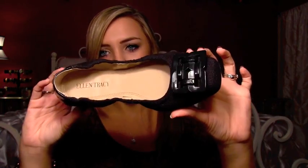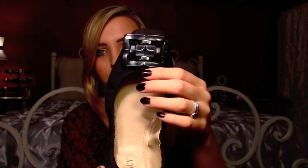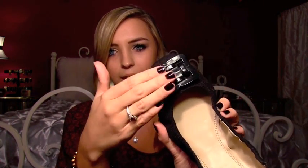And I also want to mention a pair of shoes that I got that I don't really like that much. These are by Ellen Tracy. They are just some black flats with a big emblem on the front. I feel like this was really similar to the Tory Burch flats, which is probably why I was drawn to these, because I love big things on the toe. And I really liked what they were made out of.